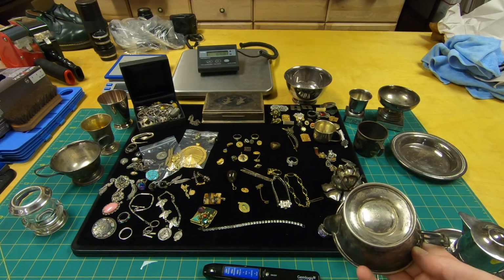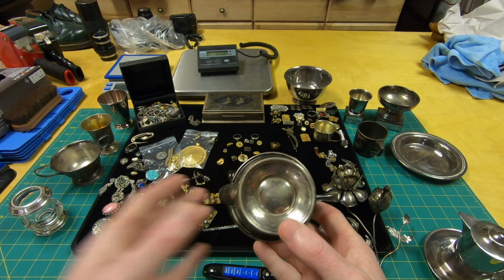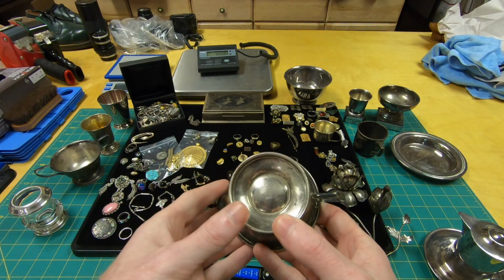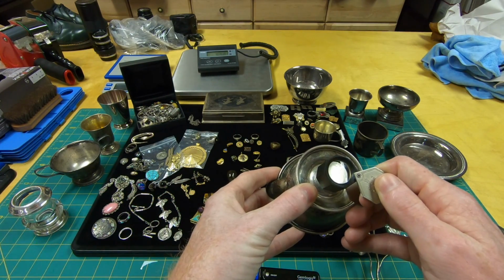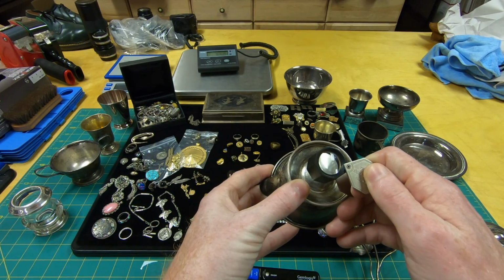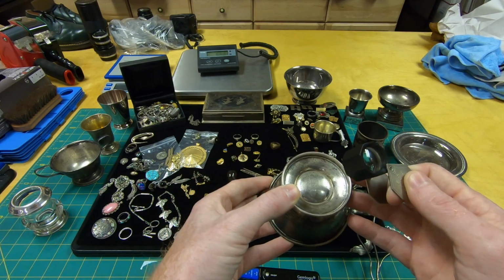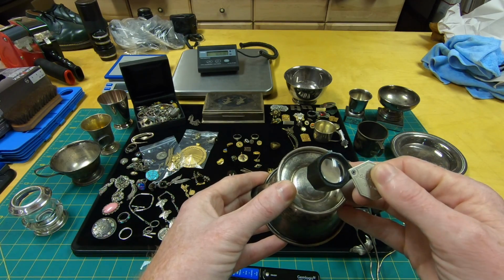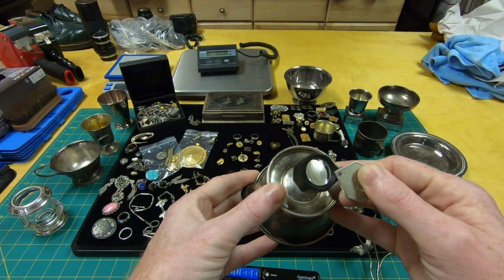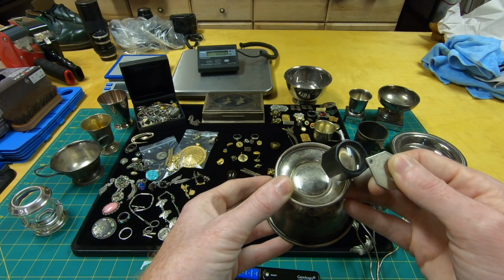When you're talking about markings and things, you might have something like this. This is marked sterling, and then it has a little number on the bottom just under the sterling. It says 2791, and then under that it has a little marking of a lion's head, it looks like, and a few other markings.